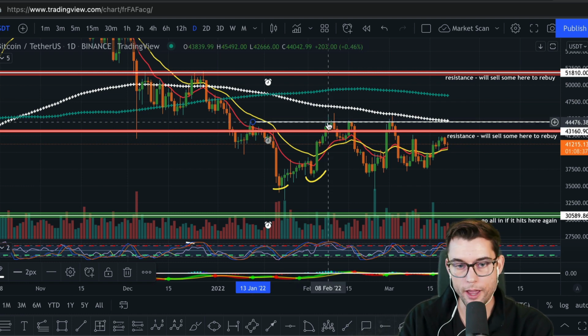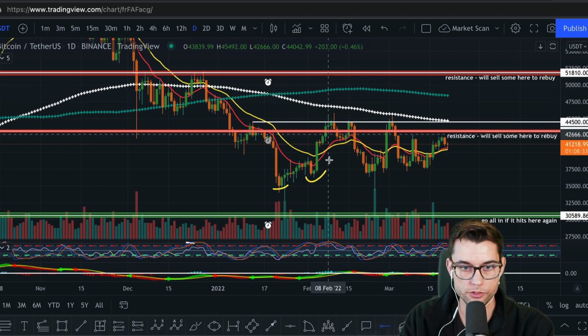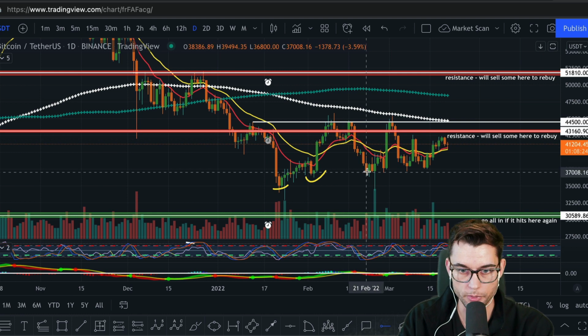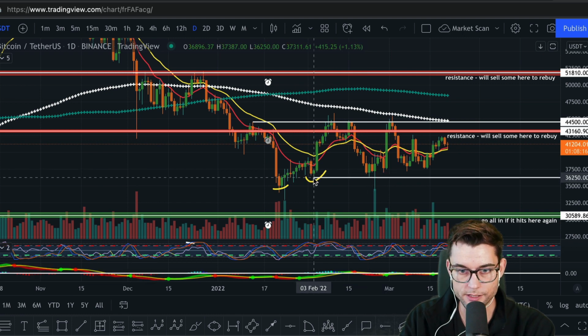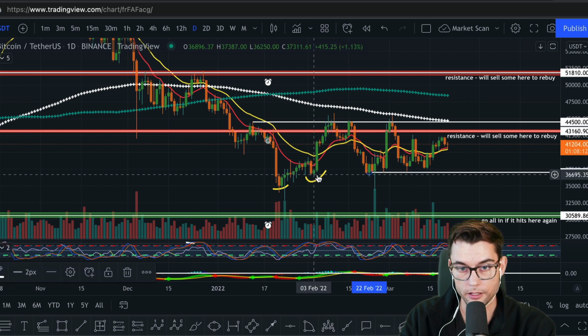Now, the only way to invalidate that we are bullish is if we close below, if we make a lower low. So we came down here, and you could count this as a low, but I'm counting this as the low, and we made this low. This low, even if we count this, is not as low as here. So this is technically a higher low, technically higher than here.